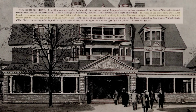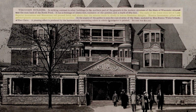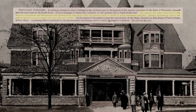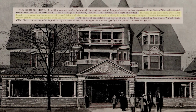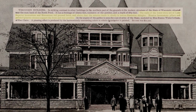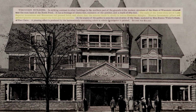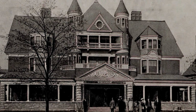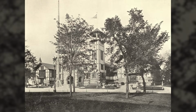The walls of the lower story are of Lake Superior brown stone and Menominee red pressed brick, and above that the exterior finish is chiefly in native dimension shingles. Massive brownstone pillars and polished granite columns support the front and rear porches. Certainly some interesting details. Now the Washington Building is next, and there are a couple notes here.